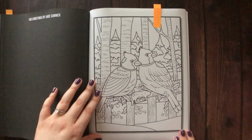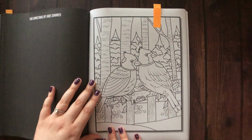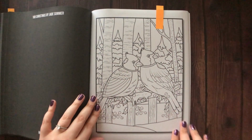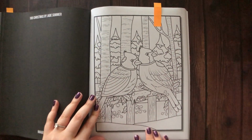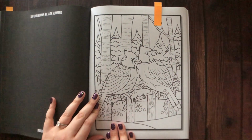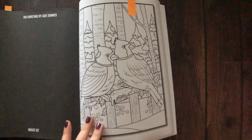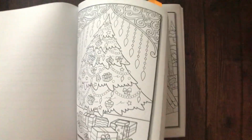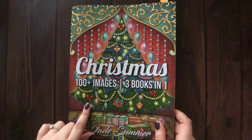But obviously it has these birch trees. And these are cardinals, which I really do like, that cardinal motif for winter. So I think this is more of a general winter page instead of Christmas, since I'm kind of over coloring Christmas now. So this will be a good one to add to my list for winter coloring. And again, that was birch trees for number 5 on our list, from Christmas by Jade Summer.